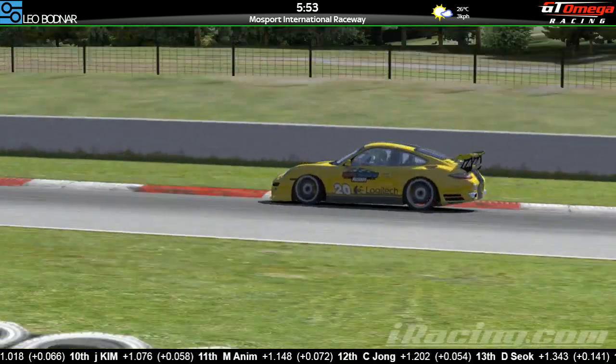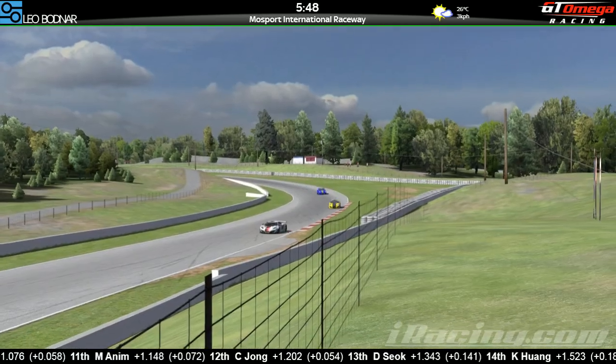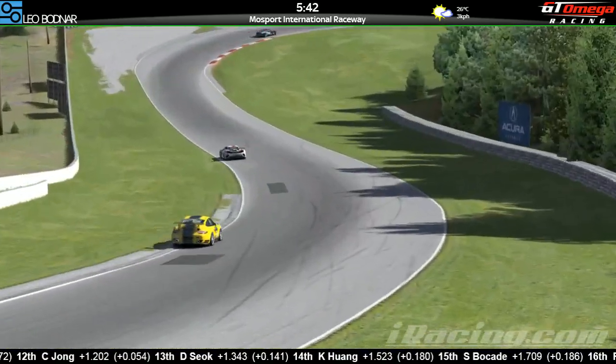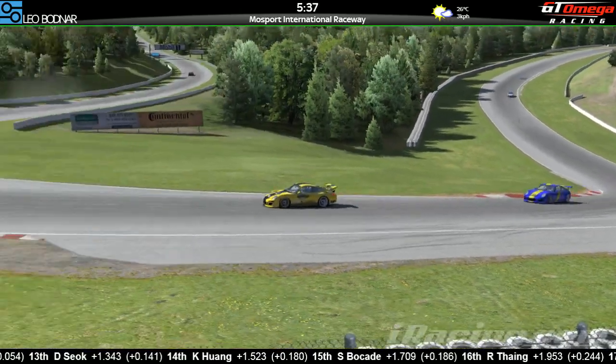Just having a quick look at the weather. Looks like we're running the iRacing defaults today. Just a little bit of cloud cover over there, wind speed very, very low. Ambient temperature up at 26 degrees. Pretty much what we would say is perfect for racing.